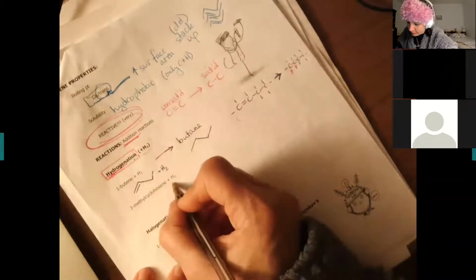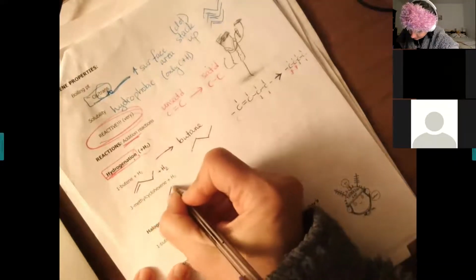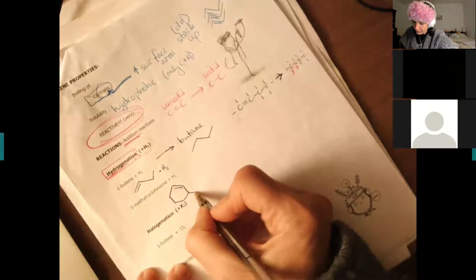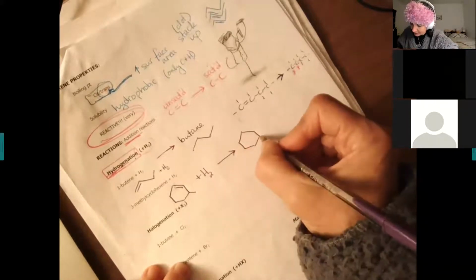So 3-methyl cyclohexene. The methyl, if we draw it, my double bond is 1,2, and so methyl's at number 3. I add hydrogen, and all that's going to happen is my double bond is gone. I've added hydrogens there. The methyl is still there, but with the name, what's going to happen? The double bond's not there, so the methyl gets to be at number 1. But if it's a cycloalkane, and the only thing you have is one side group, our name is just methylcyclohexane.